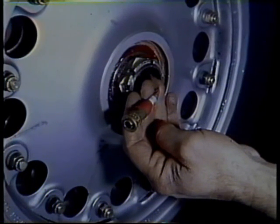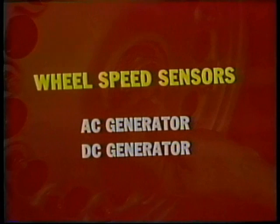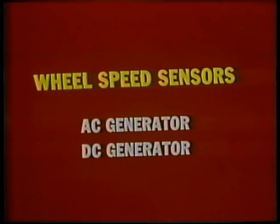Now, this may be further checked by removing the connector from the back of the wheel speed sensor and checking the resistance of the armature as the blade is rotated. In this test, use an accurate ohmmeter and measure the resistance as the blade is slowly rotated through 180 degrees. The resistance should be between 250 and 375 ohms.